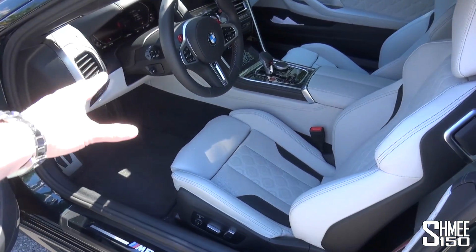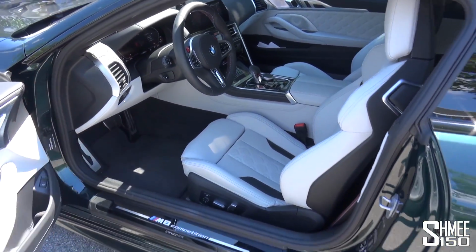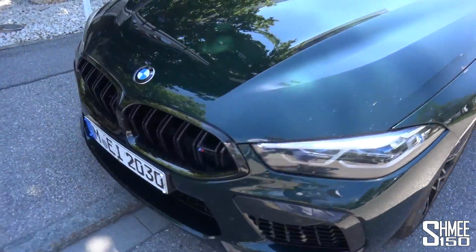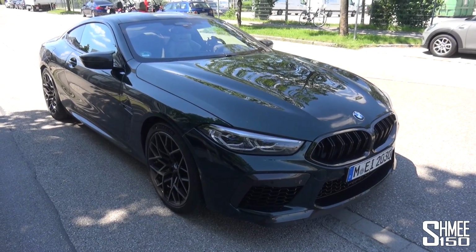We're going to be doing a few things to the inside. We already have the BMW individual Shmee 150 cup holder cover in the center, but things like shift paddles, floor mats, and then for the exterior, carbon side skirts, carbon kidney grills, but I believe they're all inside ready for us to see. So the car needs to go straight in to get this process underway, and we can check out all of the things that are being done.